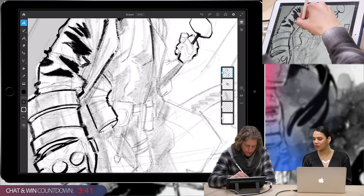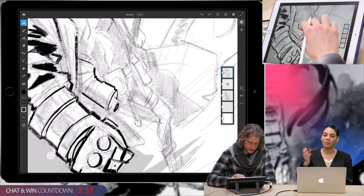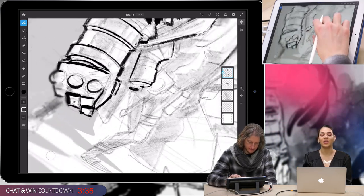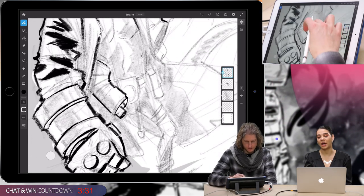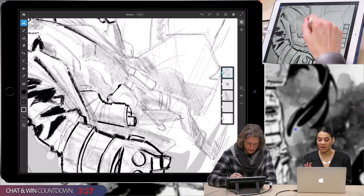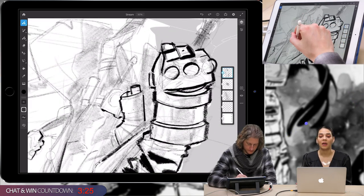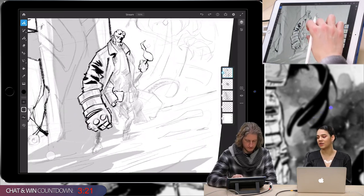You're able to import reference photos or previous sketches and bring them in there. You can mess with all of your layers and everything, similar to how Photoshop works. You can add masks and all kinds of awesome stuff and just make a painting or make an illustration.